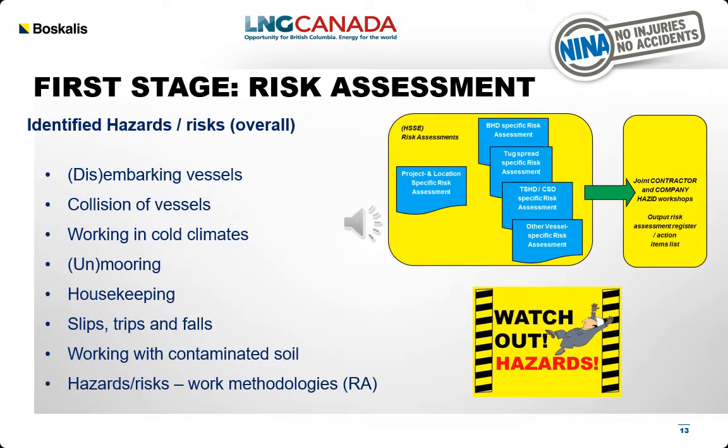The first stage of the risk assessment is identifying hazards and risks overall for embarking and disembarking vessels, collision of vessels, working in cold climates, mooring and unmooring of lines, housekeeping, slips, trips and falls, working with contaminated soil, and the hazards and risks related to work methodologies.